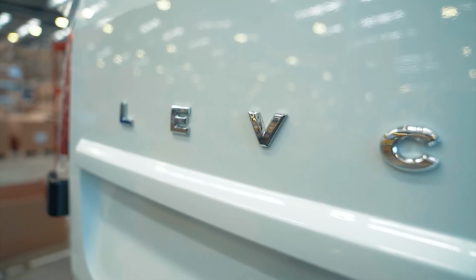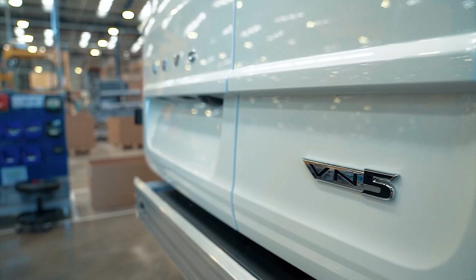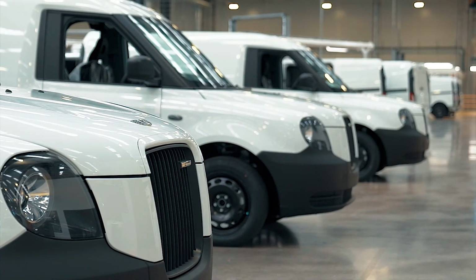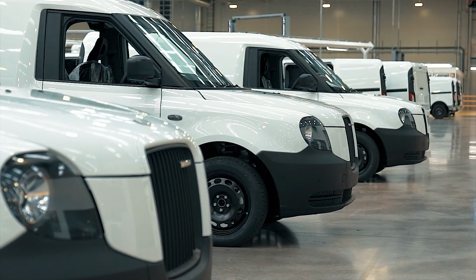Actually, what we are doing is expanding the model range, the product range of the company. And what we are doing here with our new electric van, VN5, it's a mid-size van. It's built on the same platform as our taxi. It has the same e-city technology, a very strong turning circle, as you know.